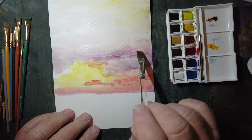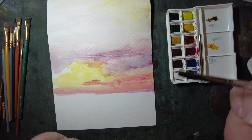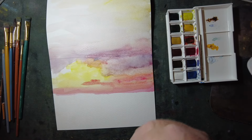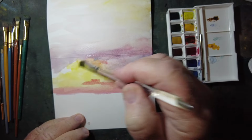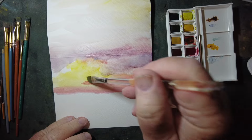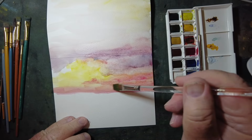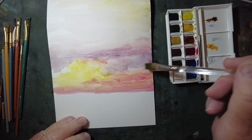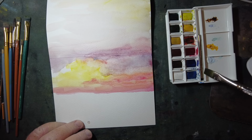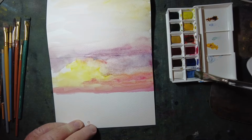So summertime is here officially. That's what I wanted to do, a summertime picture. Let me get this brush clean. Spread some of that around. Yeah, there we go. Make it very loose and very rich colors. That's what I want. That's what I'm shooting for right now, is rich colors.